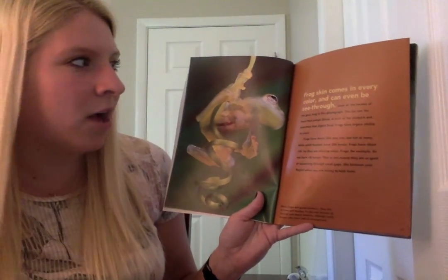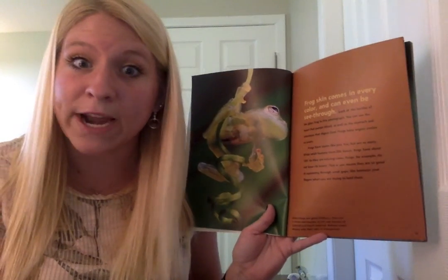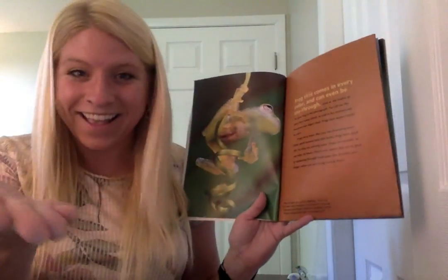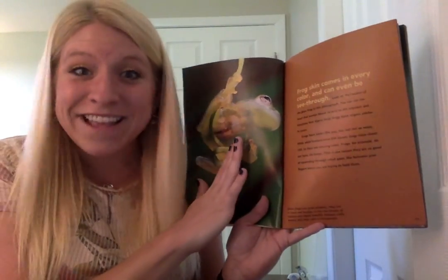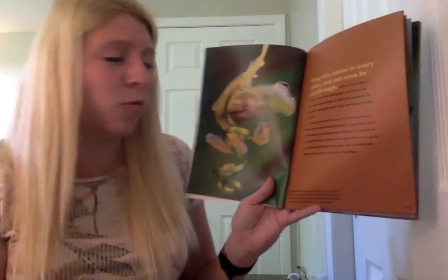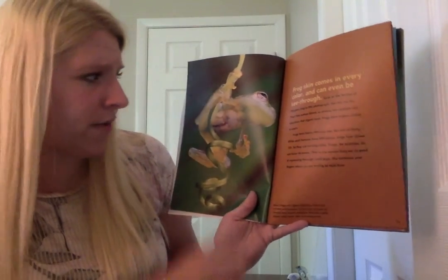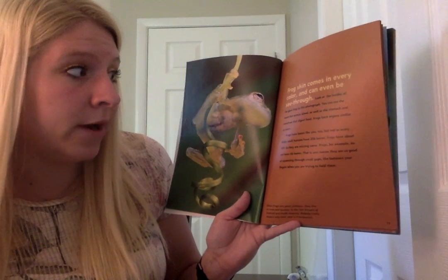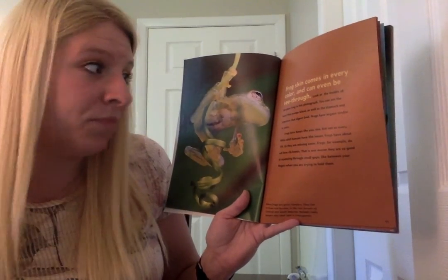Frog skin comes in every color and can even be see-through or transparent. Can you say that? Transparent. Good job. So that's when frogs have see-through skin or transparent, which means you can see right through what's inside the frog. Look at the insides of the glass frog in this photograph. You can see the heart that pumps blood, as well as the stomach, intestines that digest food.